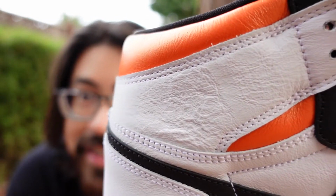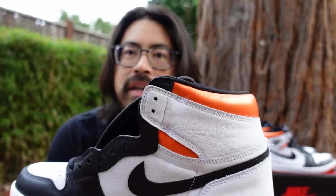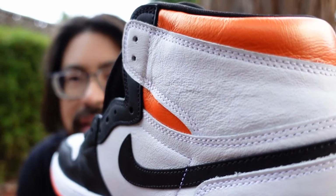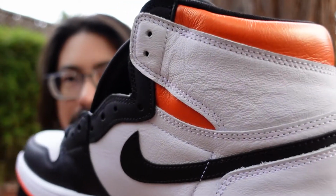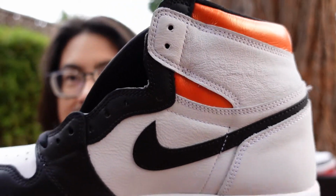I don't know why they decided to use this panel. I think maybe they struggled sourcing the white leather material and they just had to use what they had, otherwise they wouldn't be able to make enough pairs out of the raw materials that they started with. But that's terrible. And the other side of this shoe looks very different, but it's not that great either. So that's pair 1, just no good.